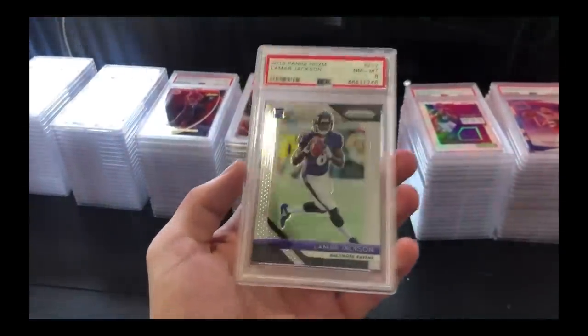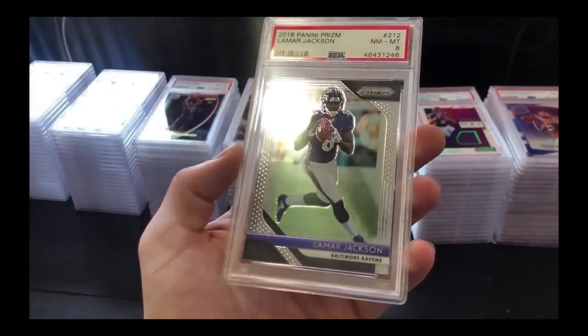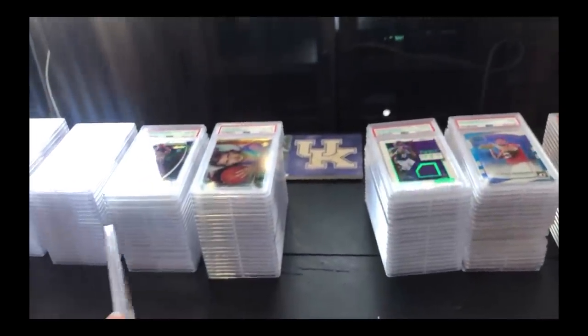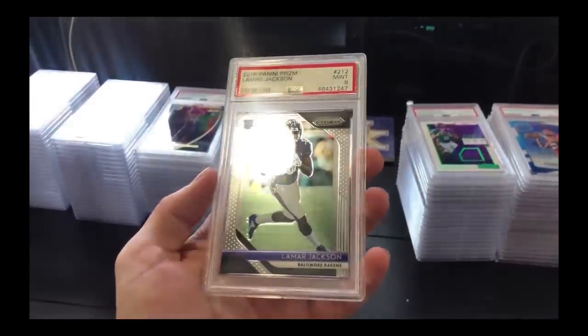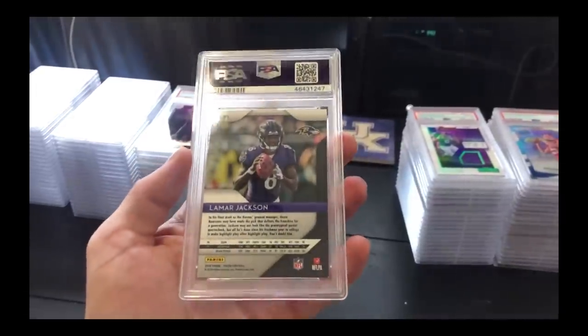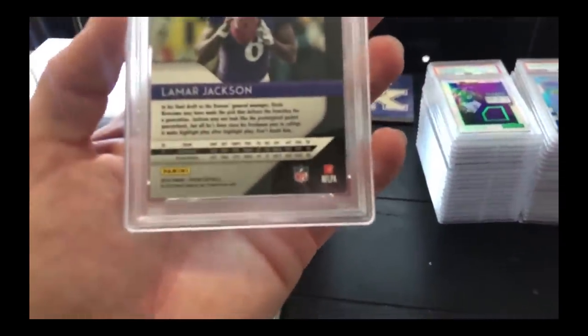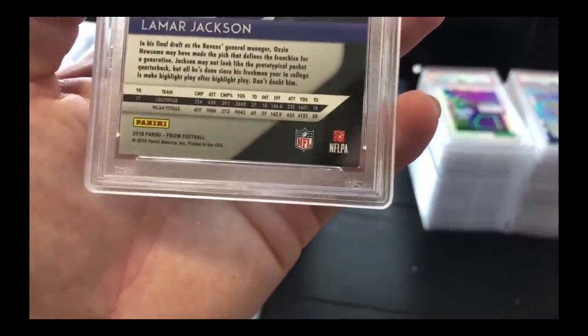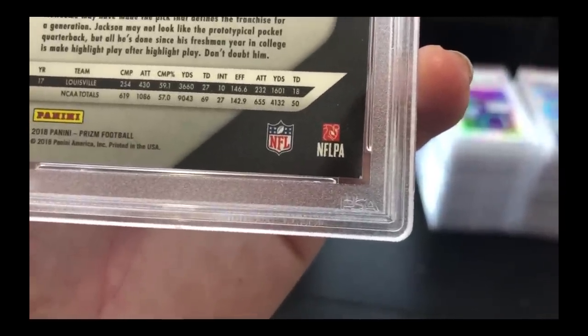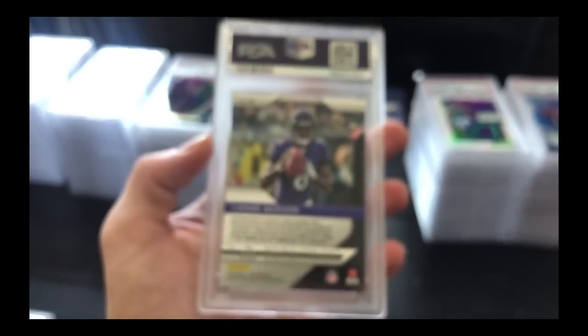So near mint 8. This one is definitely near mint. You can see it has that surface scratch. I knew that it had that on there. Not complaining about that. I knew that it was going to be a long shot getting a Lamar Jackson gem. I think both of these had surface issues. That one, I don't recall that at all. I would have tried to peel that thing back and clean it up so it wouldn't look so bad.